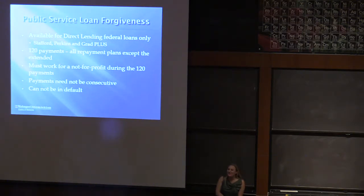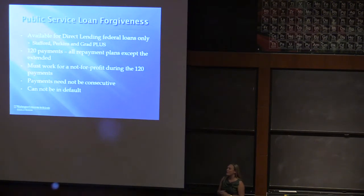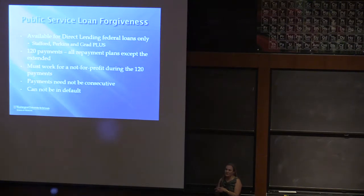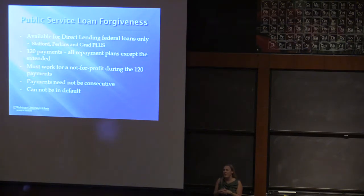But what they're finding out is that because this program, when it first started, there wasn't even an application, there wasn't even a process, and then they finally got an application together, and they've made all of these refinements to the program, which are good for the borrower. The reason the cohort this year that potentially could have something forgiven is so small is because back in 2007 when students were graduating, it didn't exist. People didn't know about it. In 2008, 2009, when we were counseling students, we'd say, well, we really don't know a lot. We know this, and that's it, because the government was still working on it in a sense.